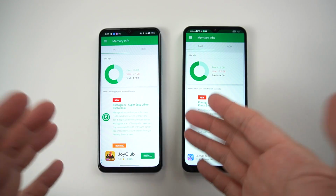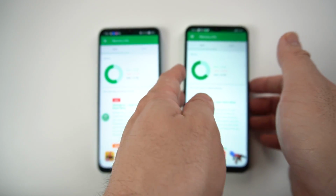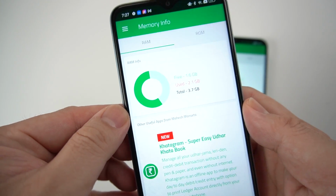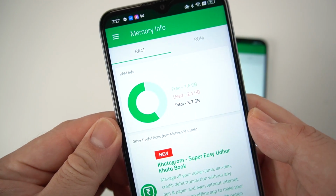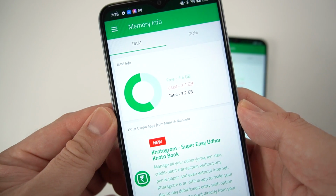So one proof na sinabi ko sa inyo na ang virtual memory is just like tricking the system, makita natin dito si Huawei Y61 dito sa memory info, meron siyang total of 6 gigs of RAM. Now, itong si Oppo A17, kahit sinet na natin sa 8 gigs of RAM, ang makita pa rin ni memory info, it's still 4. So, ang physical RAM lang ang counted. Ang virtual, hindi siya counted.